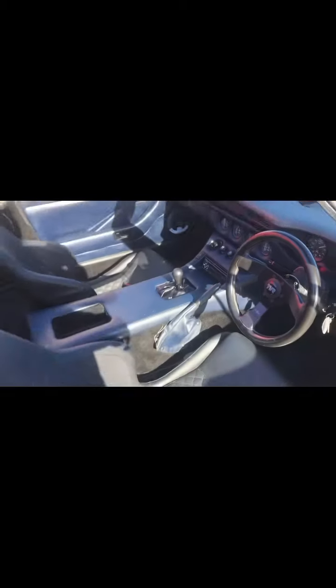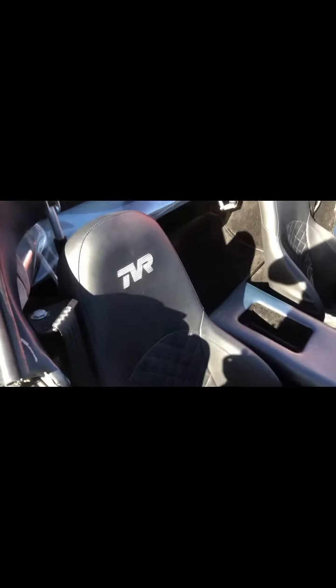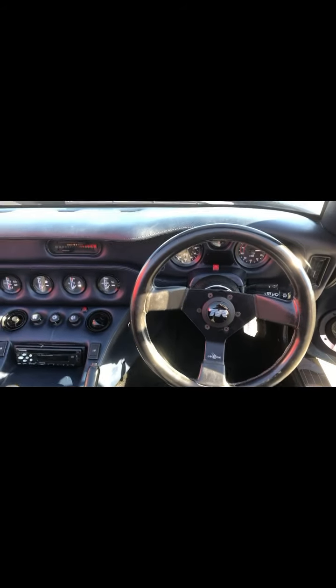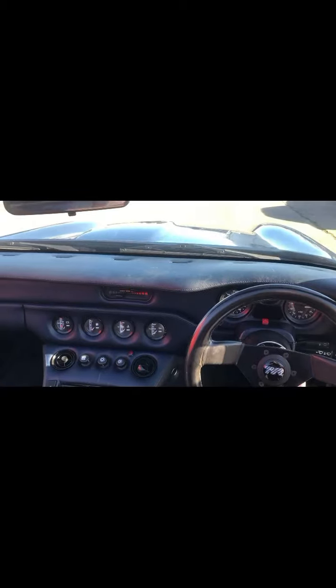The interior has been retrimmed, it's got some lovely bucket seats in it. The TVR headrests, new carpets, all the dash, and everything is in superb condition. It's got a really good service history with it, a good file.